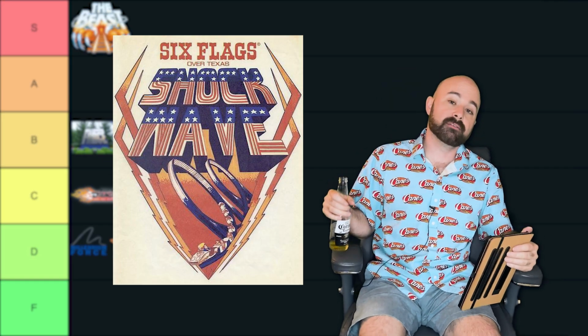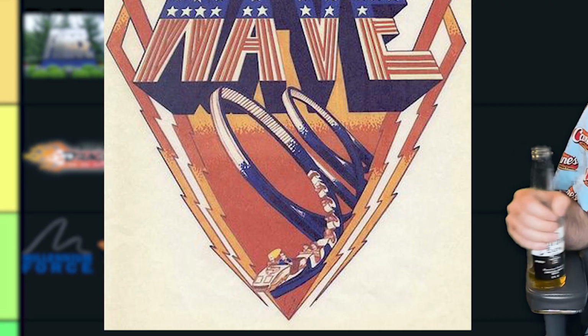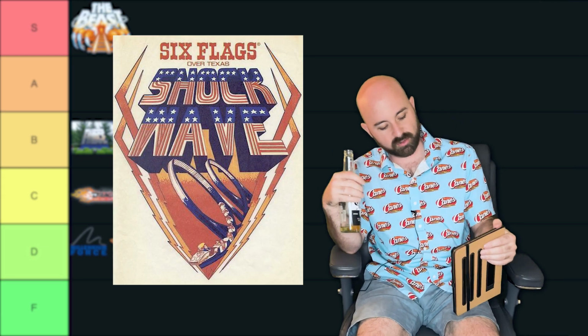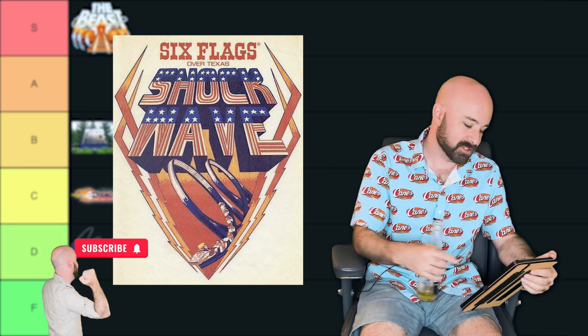Okay, Shockwave from Six Flags Over Texas. This is definitely an older logo. I like how the logo is just like, yeah, that's what it looks like. I feel like there's a more creative use of the word shockwave. I guess there's little lightning bolts.